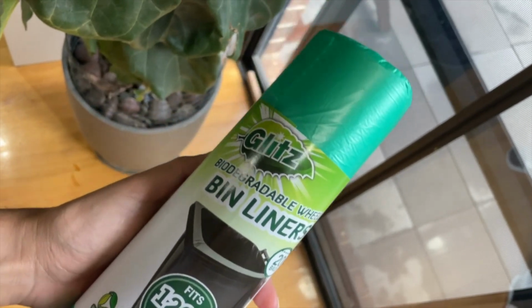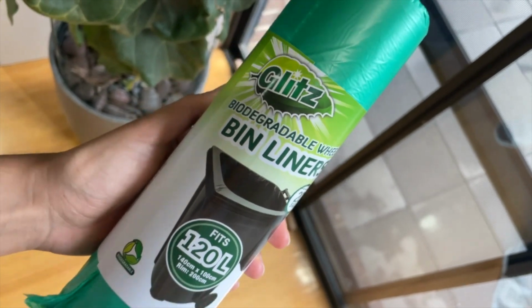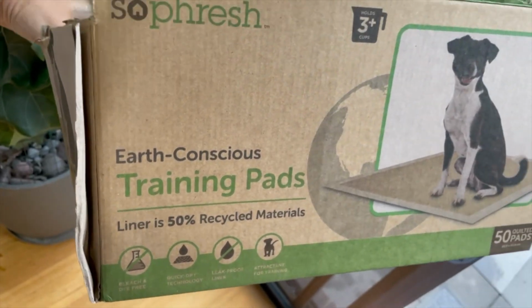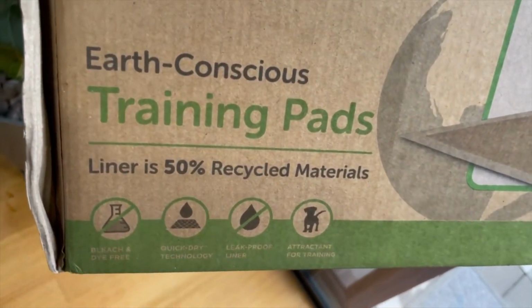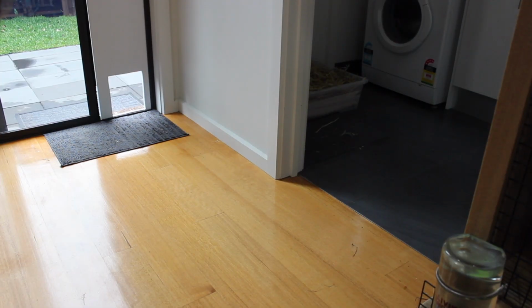This is what I use when I'm cleaning up their litter tray. They're really big, so it fits a lot of hay in there. They're biodegradable as well, which is really good. And these are the training pads I use, and they're 50% recycled. I use that to line the bottom of the litter tray as well, so it makes cleaning way easier.